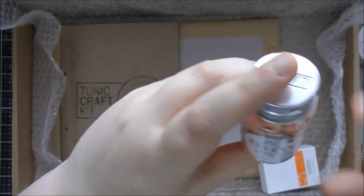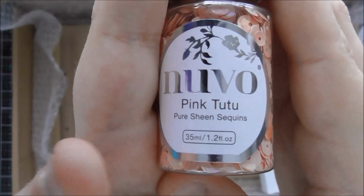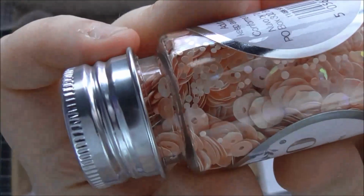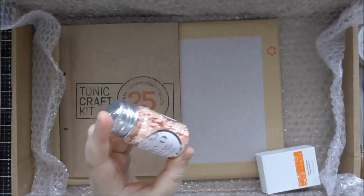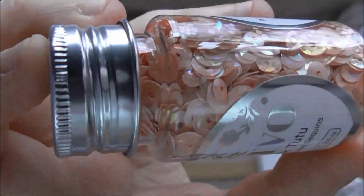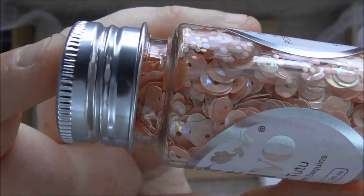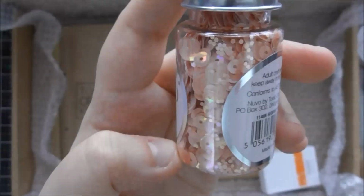And the sequins are called Pink Tutu, and like with all of the colour trends that they've been bringing out, they've been bringing 1 bottle of sequins out with each one, and they have the 3 different sizes inside them. So you have the tiny little one and the big one and the middle sized, so you can really get that nice scattering effect across your card, because you've got the multiple different sizes in there. And again, they're pink, but they've got that iridescent look to them, so they sparkle with a bit of a different colour pink and a bit of a goldy tone as well. So really, really pretty.